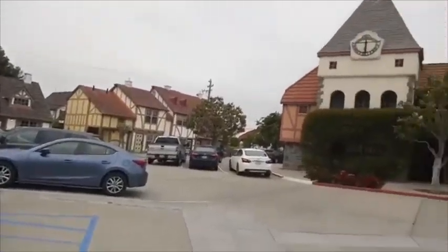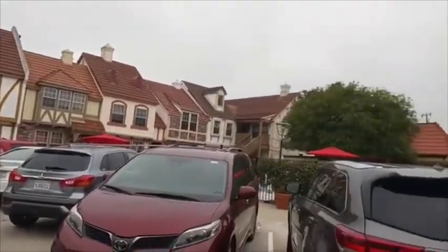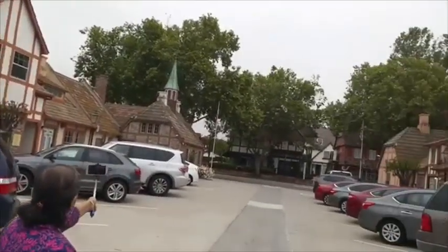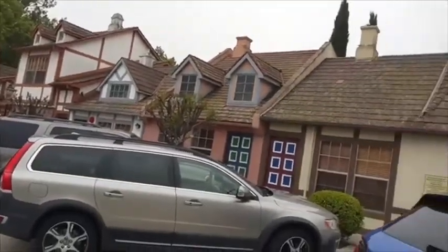It's a Motel Copenhagen. All the rooms are in different European style. Real lovely place.